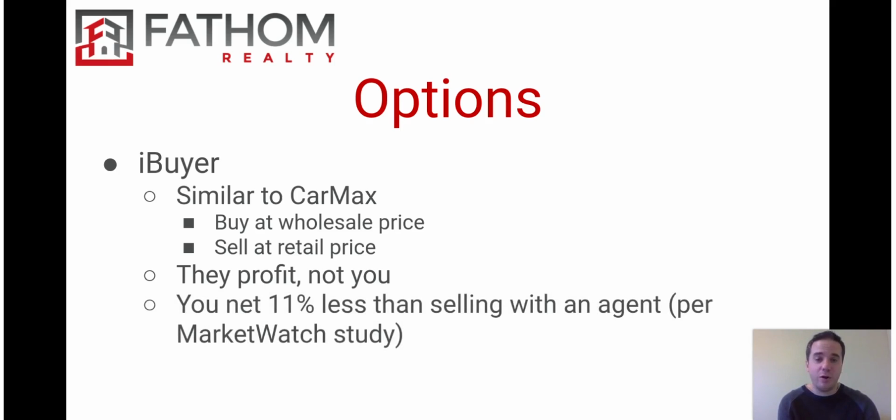According to a study by MarketWatch in 2019, the average homeowner that worked with an iBuyer actually netted 11% less than working with a real estate agent. So your convenience fee on an average home in the Cincinnati market would be $27,500. Of course, how you sell your home is completely up to you. It's your asset, but you need to know what the real cost is. You can do more research online and vet this, but this is according to an independent study, not a study done by Realtor, so it is not biased. This is a very hefty fee for the convenience of working with an iBuyer.